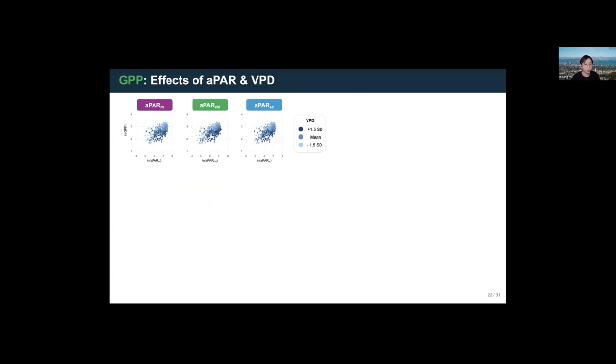Let's examine how GPP responds to APAR and VPD. So in the graphs, APAR is plotted on the x-axis and GPP on the y-axis, with data points color-coded by VPD levels.